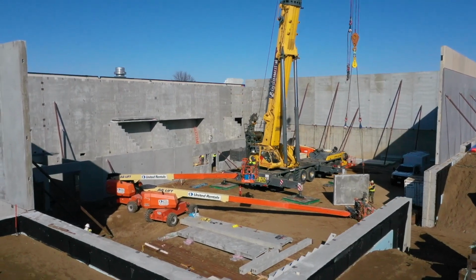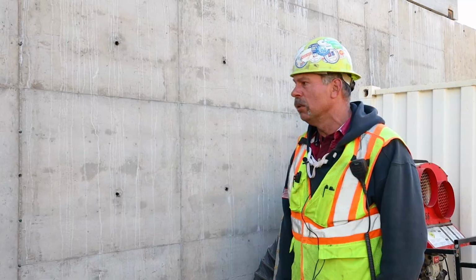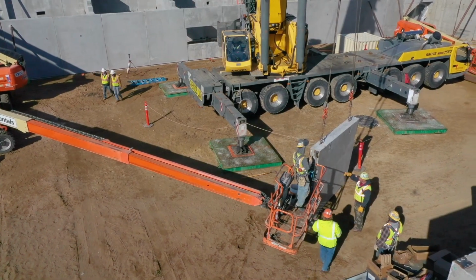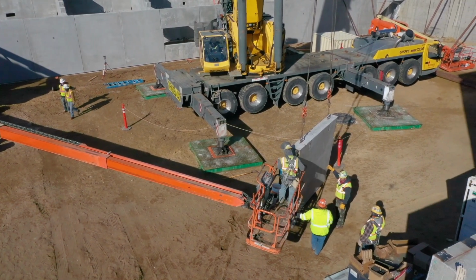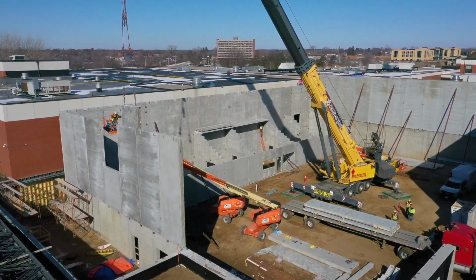My name is Jeff Teague with Wells Concrete. I'm a foreman. I've been a foreman for 35 years here. We're setting a pool addition here, Brainerd High School. Setting all the wall panels, raker beams, risers, pretty much everything you see out here.